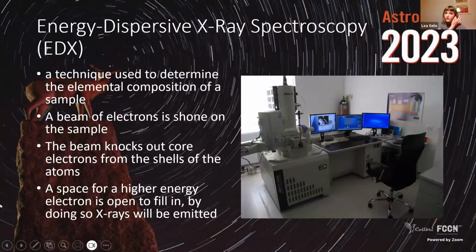And this same microscope also has energy dispersive X-ray spectroscopy. So what does it do? You have the beam of electrons again, and it's shone on the sample. This beam of electrons knocks out core electrons from the material, and by that it opens up a space for an electron of higher energy to fill in. During this process, X-rays will be emitted, and they will have distinctive energy values for each element.